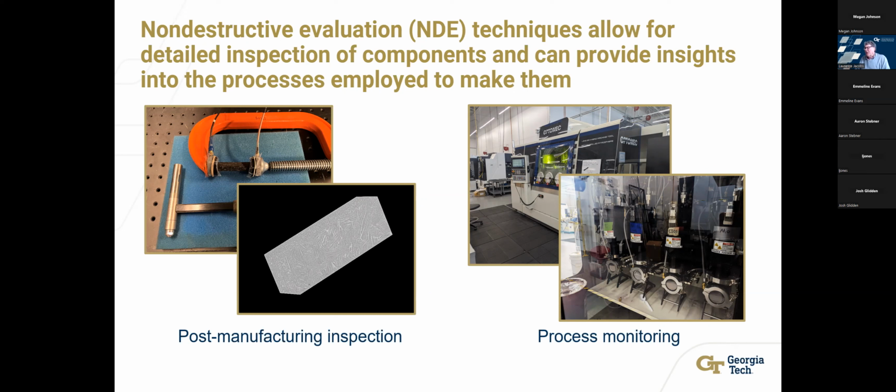And then on the right-hand side, we're also going to talk about techniques that we can do with active interactions as part of the process monitoring. So it certainly becomes very important in the additive space where, can we change things? Can we monitor as things are going along and make sure we can make changes in that particular part or in that particular process before it's too late and before the part is manufactured.